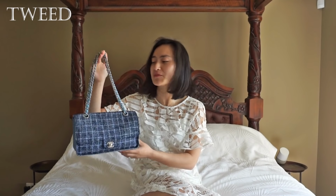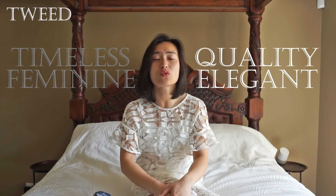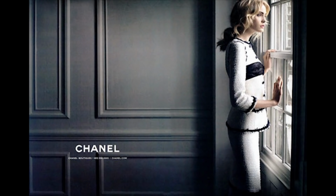So here with my tweed bag, you can see that my 4th Chanel is a very dramatic shift. It's fabric, it's brightly colored, it's silver hardware. It's basically at the complete opposite end of the style spectrum. I personally love pieces which are timelessly feminine, which have a sense of quality and elegance. To me, that is imbued in Chanel's quintessential motifs: pearls, gold highlights, black and white palette, and tweed.